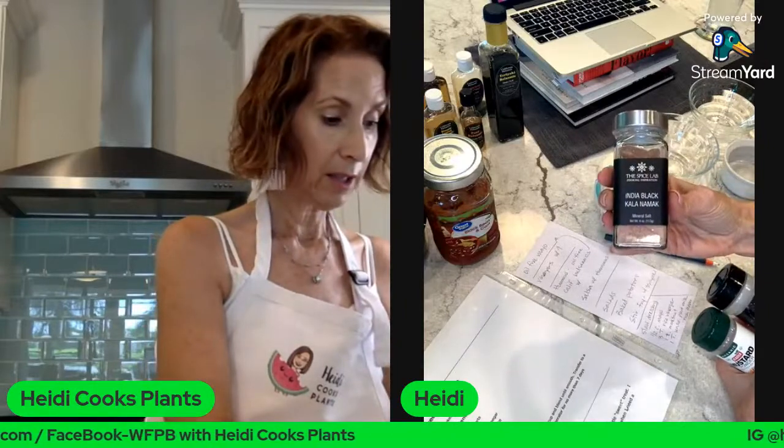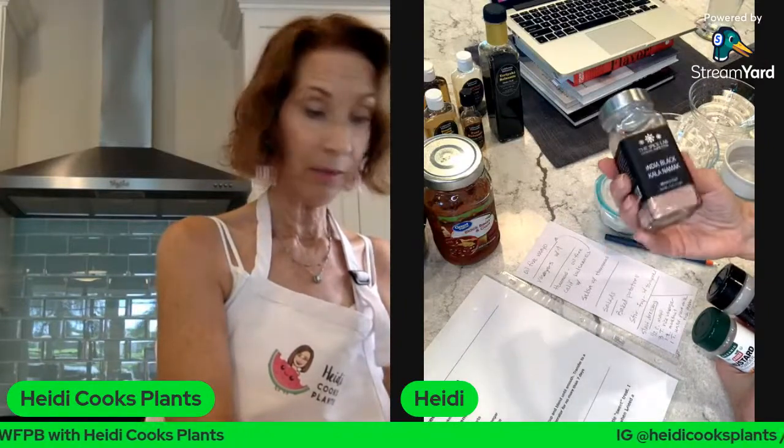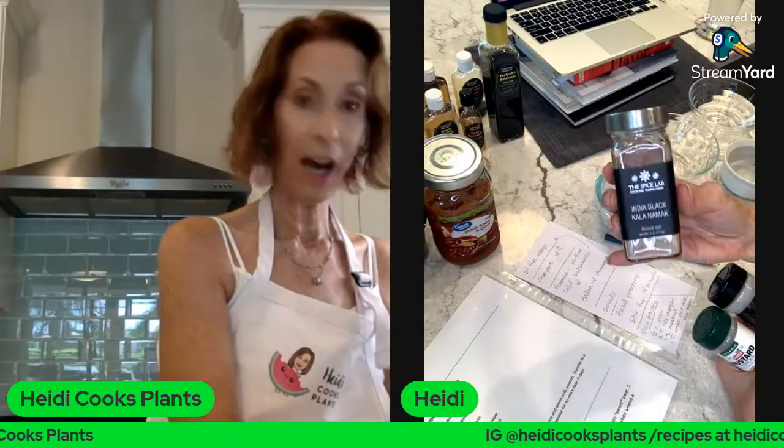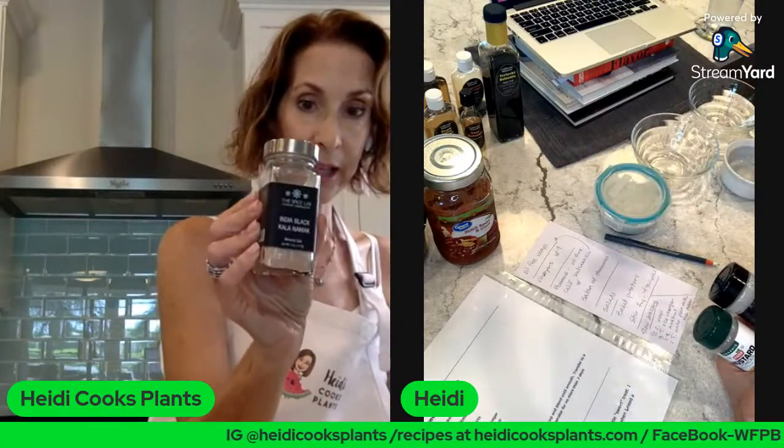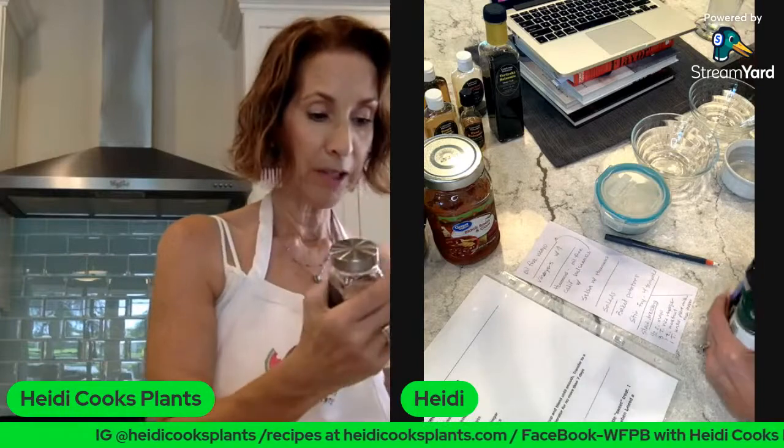this is black salt. It's mineral salt. It's also called Kala Namak. It's an Indian black salt. Looks like that. And when you open this up, obviously you can't smell on YouTube. They haven't figured out that technology yet. But it has an eggy smell to it. So you just need a little bit, like 1/8 of a teaspoon. And that's going to give you that eggy smell and taste that you get with the mayonnaise.